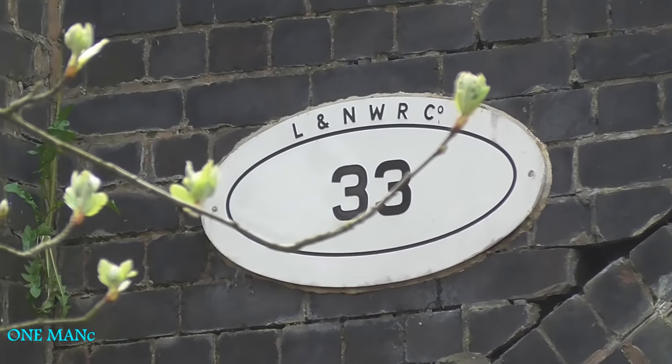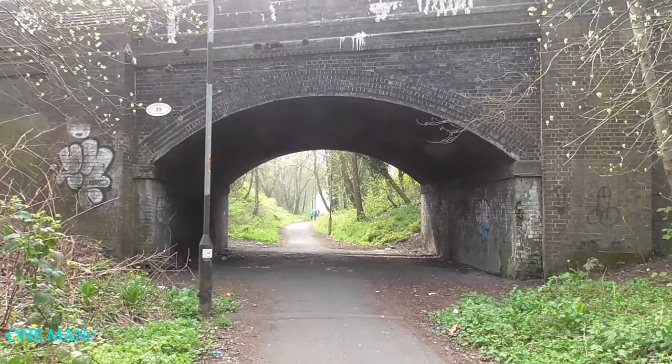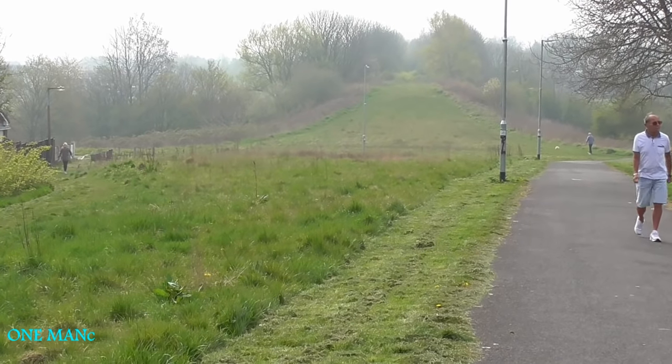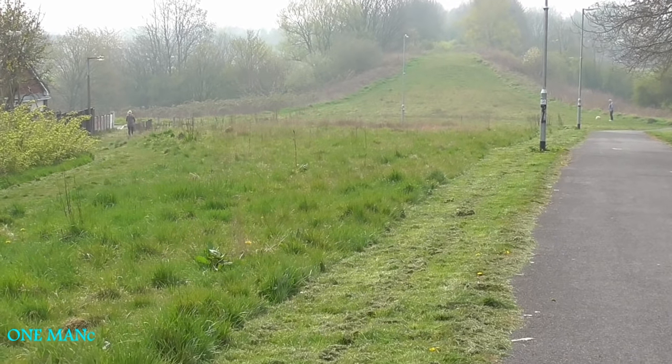Ooh, looks like we've lost a bridge. I don't know where 32 is. It's not here in 2019. Let's keep going. Yeah, it's a pretty steep dip here. I suspect there was a viaduct or something here. It's been taken out to make it easy to walk.